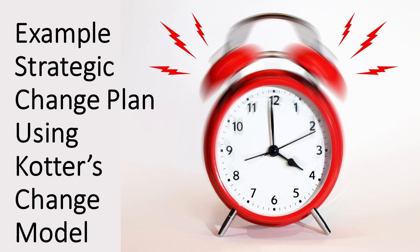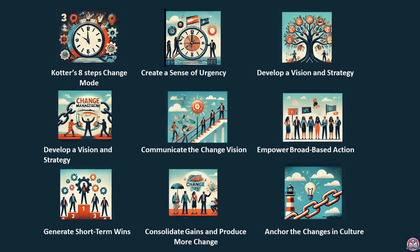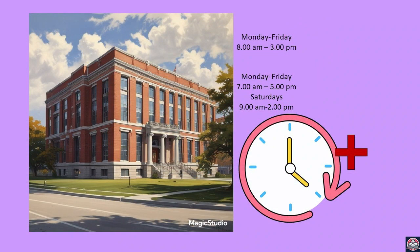Today, we're diving into an exciting topic: how Hilltop Secondary School is successfully navigating a major change using Kotter's 8-step change model. Whether you're a leader, a teacher, or just curious about how organizations manage change, you're in the right place. Let's get started.